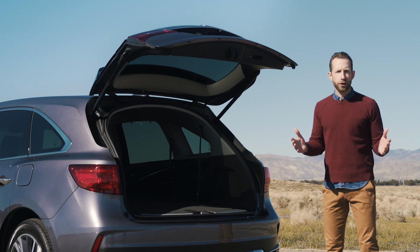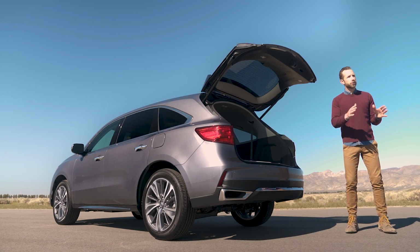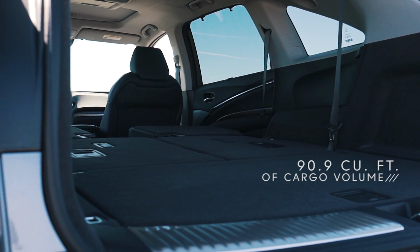And now let's talk cargo. I mean, that is one of the major reasons why you buy a larger SUV. I've got some good news for you. In the MDX, when you put down the rear seats, you get more than 90 cubic feet of storage. That's more than most of its competitors.